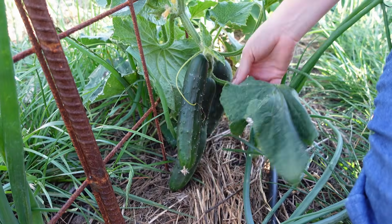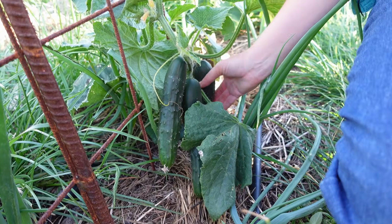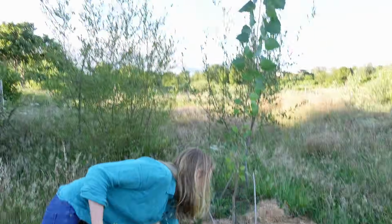So this is a highly productive plant at the moment. He's decided to produce 3 cucumbers at the same time. We might have to harvest one of those so it doesn't go bad. We have some cinnamon basil.